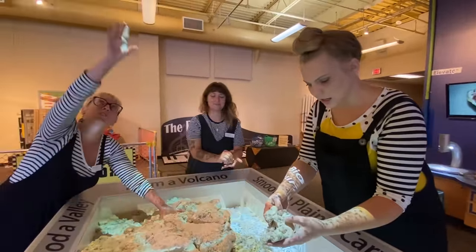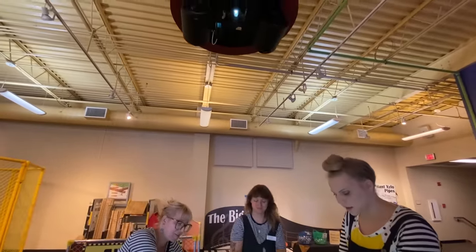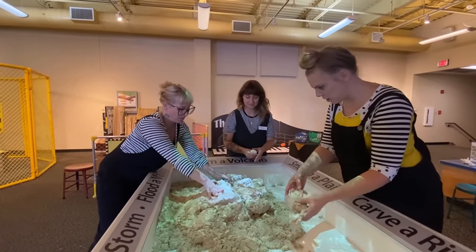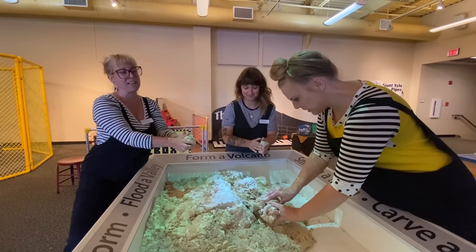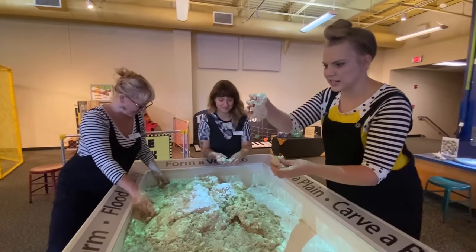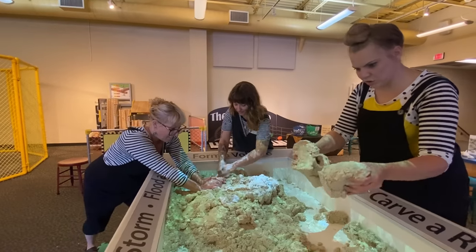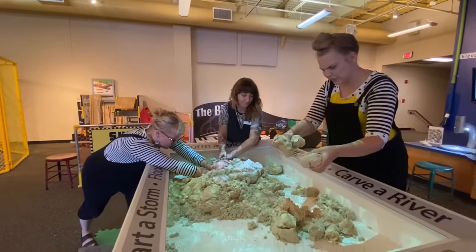So it's got this projector that projects down these different landscapes. Whoa. And you can interact with them. Is this kinetic sand? It's kinetic sand. I love kinetic sand because it moves so cool. So you spread this out and make different things with it?